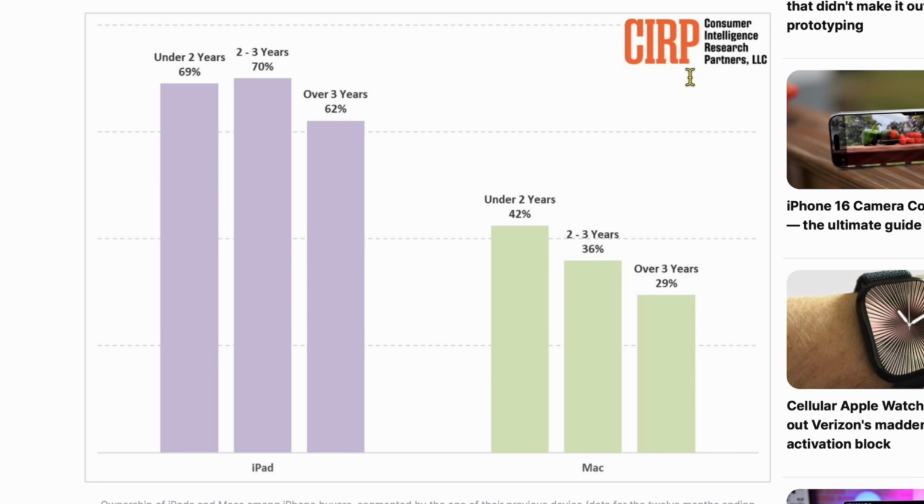Here's a chart. This is from Consumer Intelligence Research Partners. If you have an iPhone, this is what it basically means. If you're upgrading your iPhone in under 2 years, 69% of you have an iPad. But if you're taking over 3 years to upgrade your iPhone, 62% have an iPad. But still, look at this. That's a huge amount of people that have iPads. It's pretty amazing. And the same over here: 42% of people who update their iPhone every 2 years actually have Macs, all the way down to only 29% if they take over 3 years to update their iPhone.